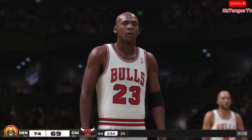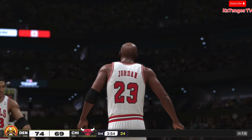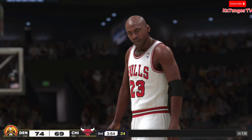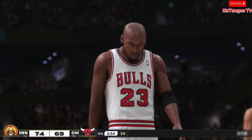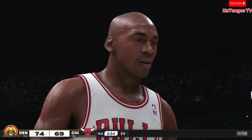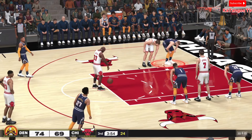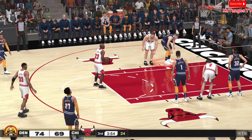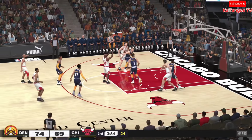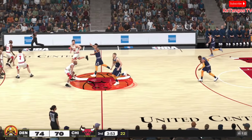And the first one drops. And it's been an outstanding game for them at the free throw line, not missing their chances when they get them. And both free throws good for Jordan. Denver leading by 4.